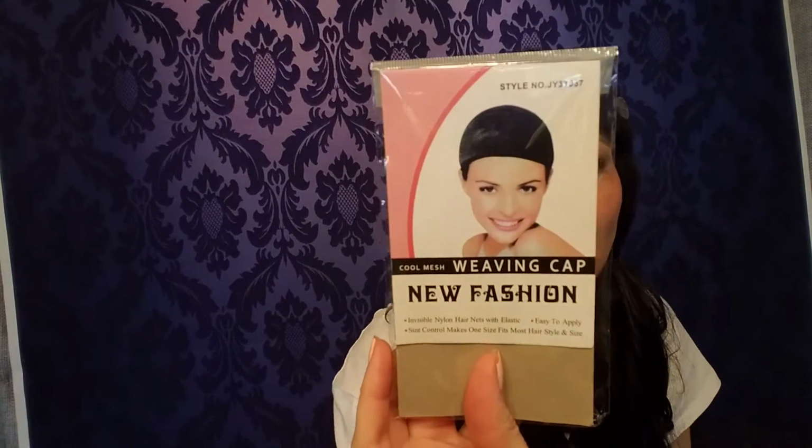And also with that $9, it came with one of these. I didn't even know it was coming. I mean, I have plenty of them, but it was kind of a nice surprise. With shipping, it was $4 shipping, so it was a $13 wig total. I mean, come on.